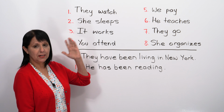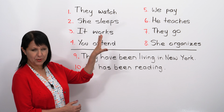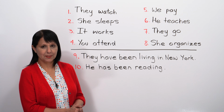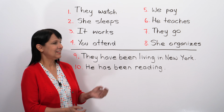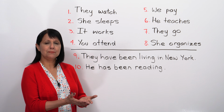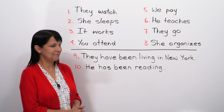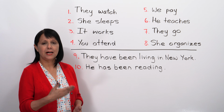So here it says, they watch. So if we want to change this, which is right now all present simple, okay? They watch. If we want to change it to present perfect continuous, what does it become? They have been watching. Okay? Let's do number 2. She sleeps. She has been sleeping. Okay? You can either say it with me if the answer comes to you quickly, or you can say it after me. Number 3. It works. It has been working.